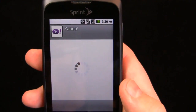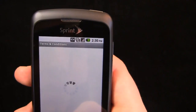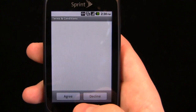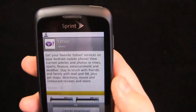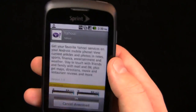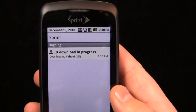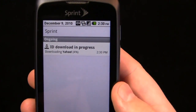You can see it's kind of similar to Android Market in terms of the way it looks. We'll install that. Terms and conditions, come on. Okay, terms and conditions, we agree. So we're downloading. It may take a few minutes. It's downloading over 3G, so even though it's EVDO revision A connectivity, it takes some time to download. That's the one instant criticism of Sprint ID: the ID packs take forever to download. You can see it's only at 3% right now, and moving pretty slowly.